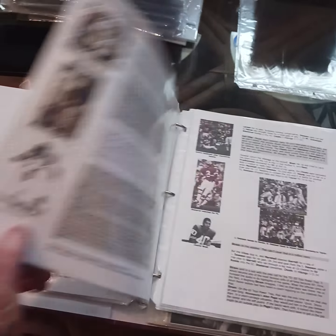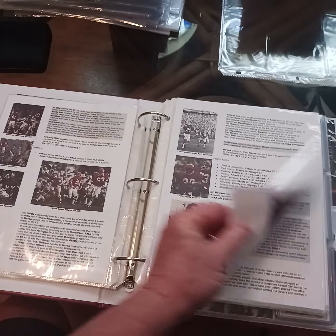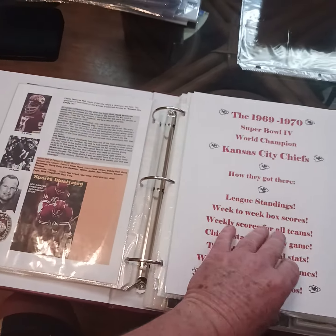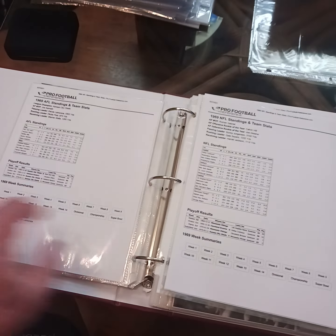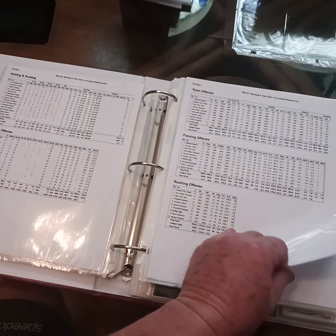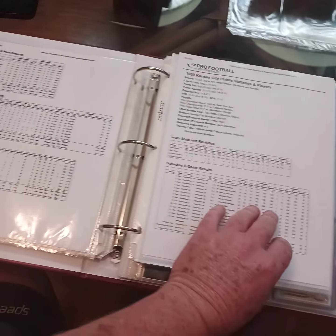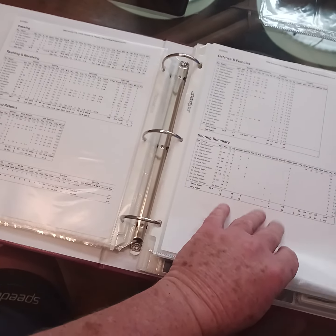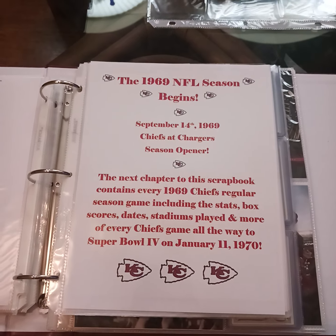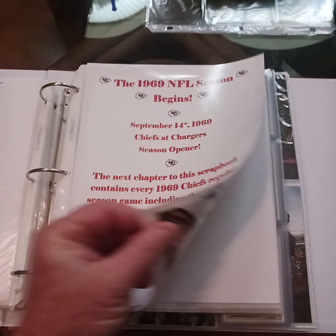And there's some room to still put a lot of things in here. I've got some autographs, not that many. Those little cards that have part of the uniform and stuff for the players. I have a couple of those. All the box scores for every single game played, and it does the season statistics for everybody, and then it's got the season opener.